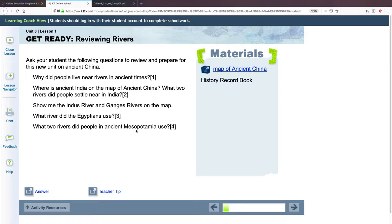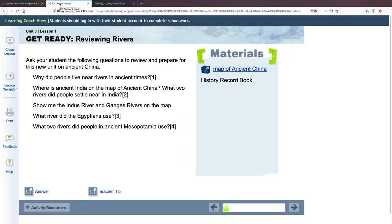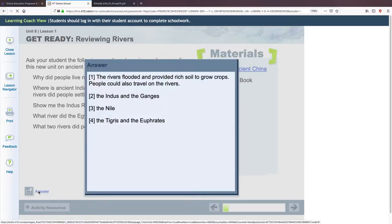What river did the Egyptians use? The Nile. The Nile River. I guess it's not around here, of course. What two rivers did people in ancient Mesopotamia use? The Tigris and the Euphrates. Good. The Tigris and the Euphrates rivers. Remember that, guys. Let's look at the answers, see if we got it right. The rivers flooded and provided rich soil to grow crops. People could also travel on the rivers. The Indus and the Ganges, the Nile, the Tigris and the Euphrates. Right?